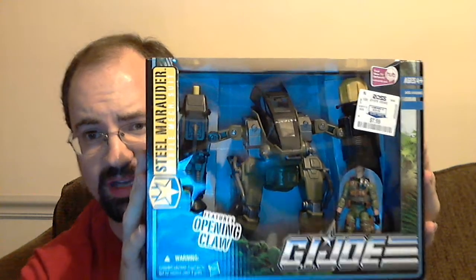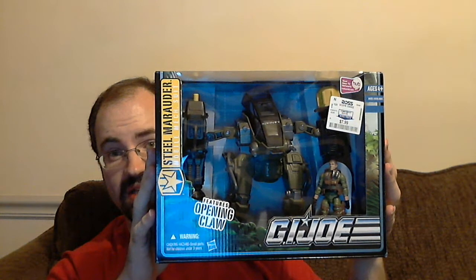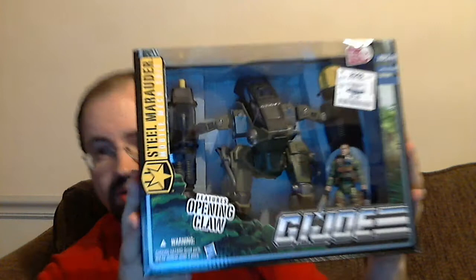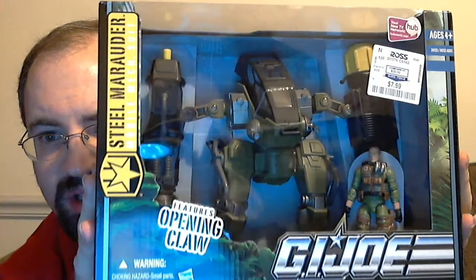They had it at TJ Maxx last time I went, for $9.99. So getting it at $7.99 is a good deal. There's just one of each of them. And that's the G.I. Joe one. You can see it. It's like some kind of mech.